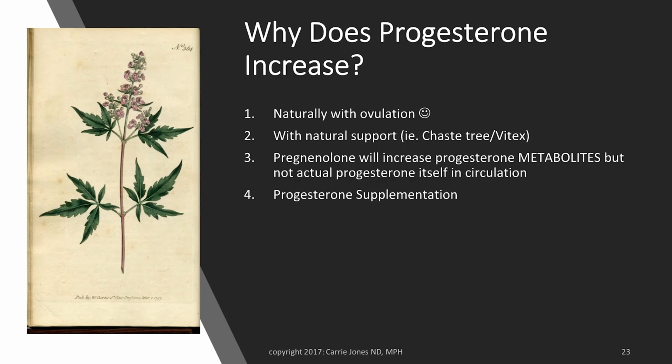Pregnenolone absolutely works though. It is a neurosteroid. What happens is pregnenolone turns into the alpha pregnanidyl, which is that progesterone metabolite. That goes on to make allo, A-L-L-O. That crosses the blood-brain barrier and it works from the brain down. So people will say, well, I give my patients pregnenolone and they feel better. They're less stressed. They're less depressed. They're less anxious. Absolutely. But it works from the brain down, not because of direct increase of progesterone.